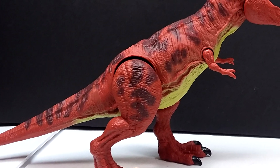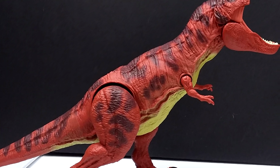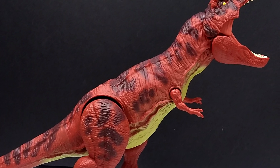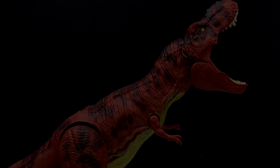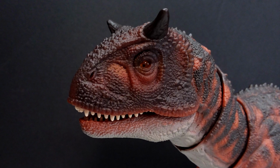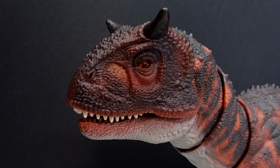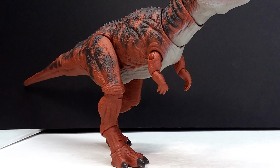I knew this one was going to be high on my list, and honestly, it would have probably made the number 1 slot for me if it weren't for Mattel busting out possibly my favorite figure they've ever made, which brings me to number 1, the Hammond Collection Carnotaurus. I may be a little biased here because my favorite dinosaur of all time is Carnotaurus, but then again, this is my top 10 list, so the figure sits exactly where it should.